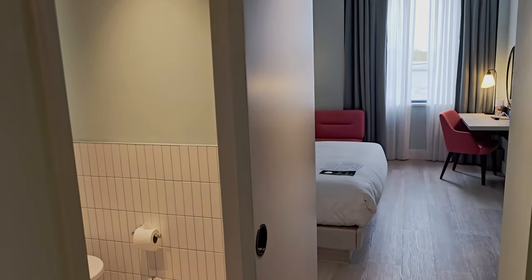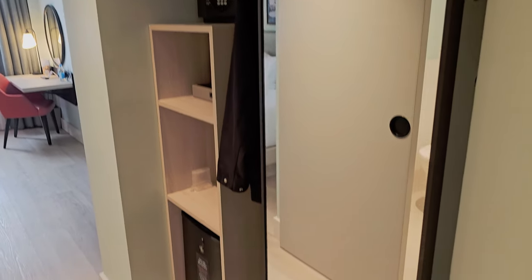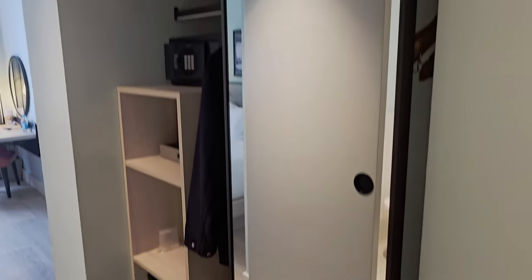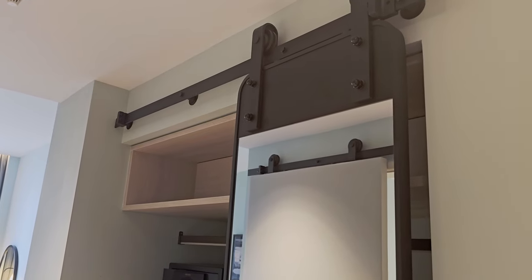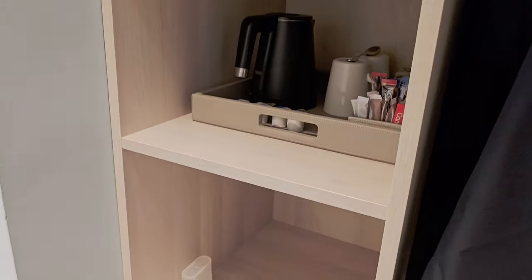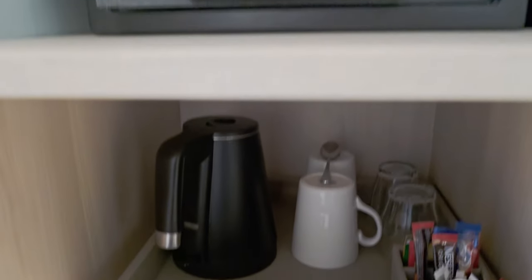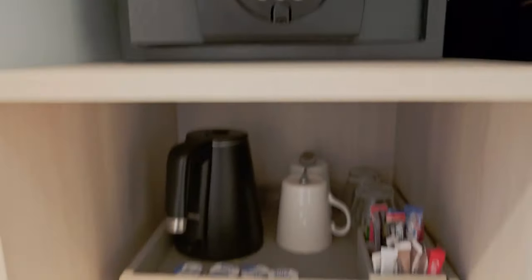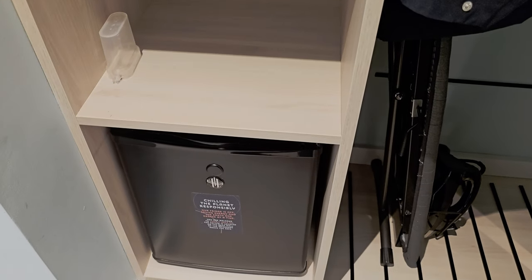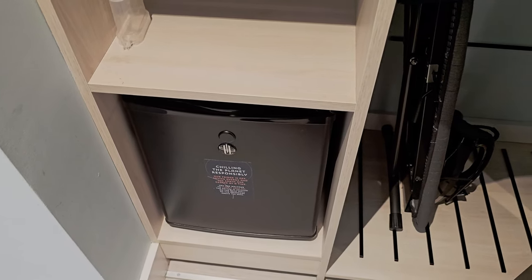As you come into the room, you've got the bathroom to the left, we'll come back to that, and the wardrobe to the right, with a floor almost to the ceiling mirror, a shelf up there, some shelves here. We've got tea and coffee making facilities and a safe. And then down at the bottom, we do have a fridge, which by default is turned off, so it is warm, but you can turn it on.